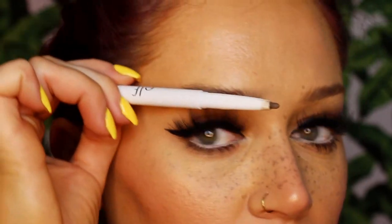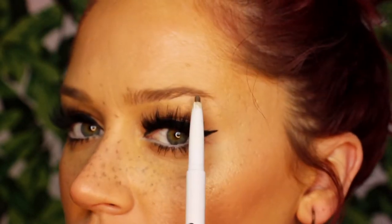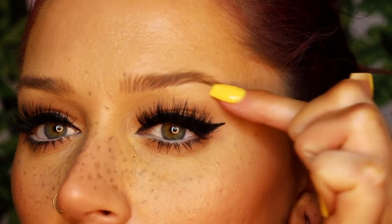If naturally you can't do a perfect horizontal line, don't do that, because it's going to look weird. But if you want to shave off your eyebrows and do a horizontal line, you can. However, I do still want a little bit of an arch. So from where this line naturally falls, I'm going to take my pencil and try to go as straight out as I possibly can, still maintaining this natural arch in my eyebrow that I normally have.